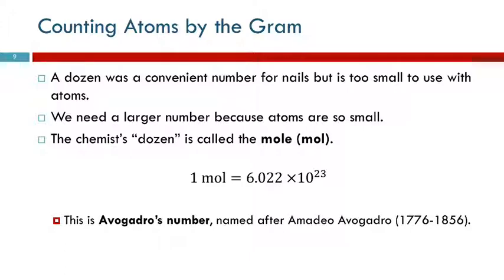You could have a mole of this, a mole of that, a mole of calculators, a mole of carbon atoms, a mole of sodium chloride formula units. It's just like a dozen. It's a number of things.